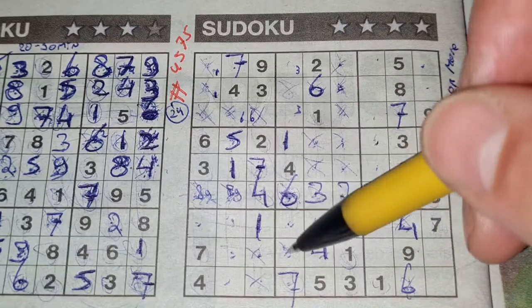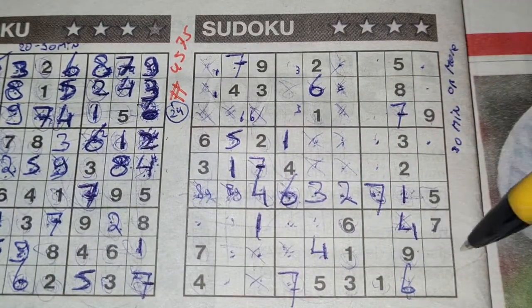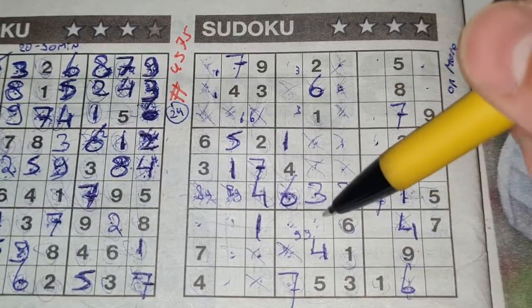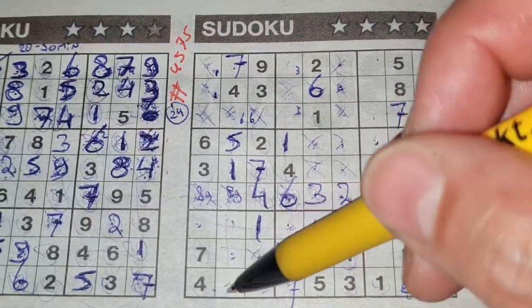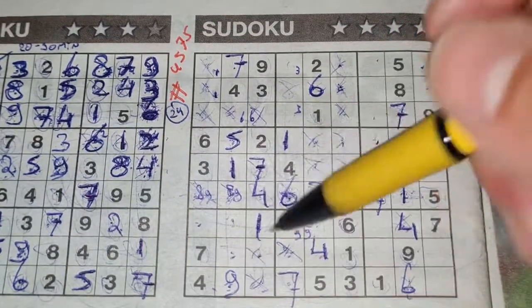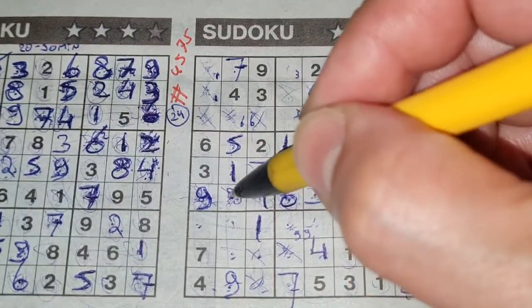3 missing numbers in this big square. One of the missing numbers is 9. We see here 9 in this row, so no 9 in this box. So the 9 could be here, could be there, 9 in one of those two boxes in this row. 9 in the row below, so in the last row, the only two places left for the 9 should be here or there. We see there 9, no 9 there, 9 should be there. Now we have a 9 there, so this box should be 9, that box should be a 9, and this box should be an 8.